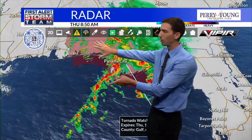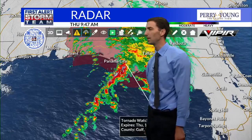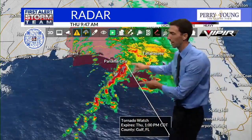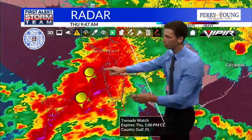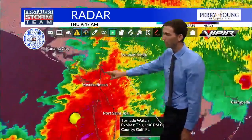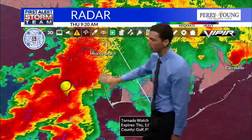And even though we do have the tornado watch until 1 o'clock, these storms look to be far more stable than the instability that we have in this main convection and this main line that is now progressing into Gulf County. Again, 2 shear markers, 2 likely waterspouts that are getting ready to cross the Cape right now here in the coming moments. So you need to be in shelter.